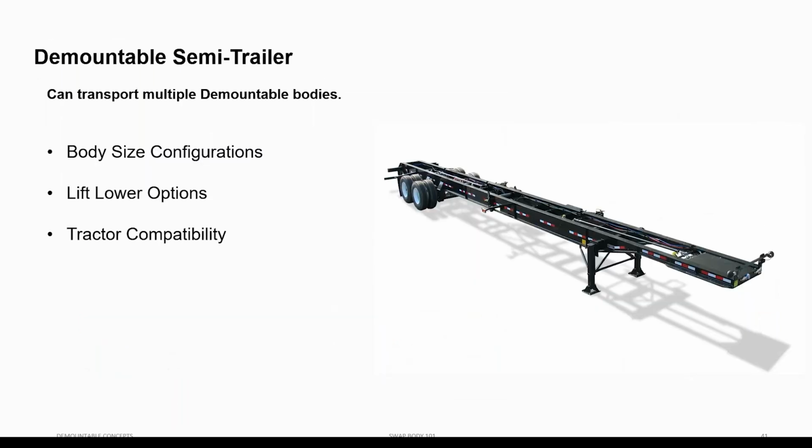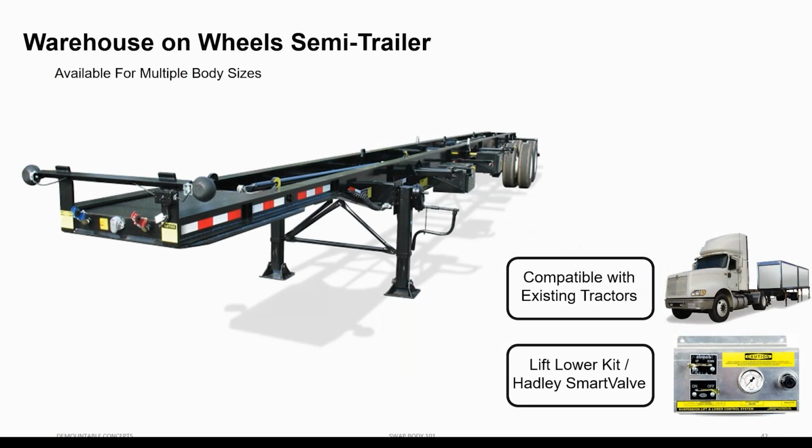So to wrap up the equipment end of things, I'll talk about the trailer. Again, for the trailer, you can come in 3 different configurations. You've got 226s, 317s, or 412s. The trailer is specific to whatever body size you pick. The great part about our trailer is it is compatible with your existing tractor fleet. You don't have to go out and buy a special tractor for this.